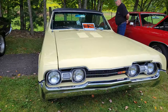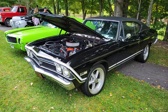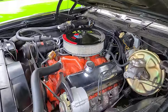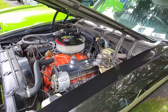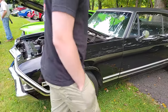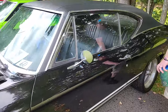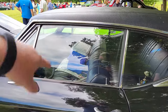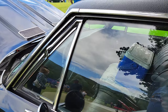Hey, another 68 Chevelle. Big block car. Yes, sir. Now that's awesome right there. 425 horse, 396. That's mostly original. It looks like an AC car too, that's cool. Kragers going on. Vinyl top. Automatic on the column. So, the seats. Bench seat. Yeah. That's a cool option.